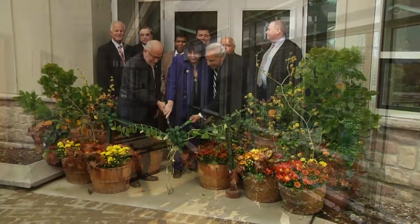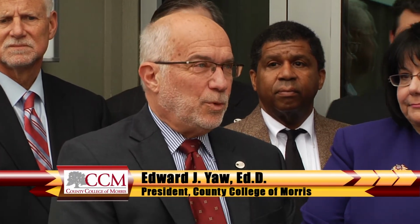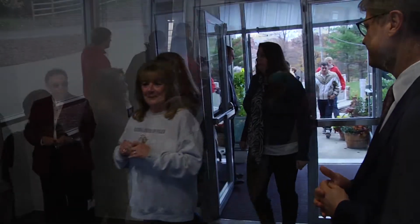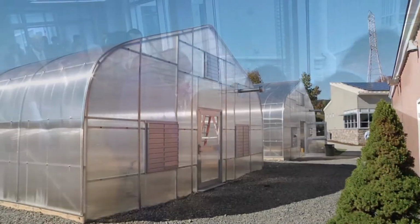CCM President Dr. Edward Yaw cut the ribbon and addressed a gathered crowd of nearly 100. I did want to first of all thank our trustees and the freeholders for their support on this project. This is a project that was completed with Chapter 12 funding, which involves funding from the state and from the county, and we're very grateful to them for that support. The ribbon cutting was followed by a reception and open house in which visitors were encouraged to tour the new Landscape and Horticultural Technology building and grounds, which include two new greenhouse facilities.